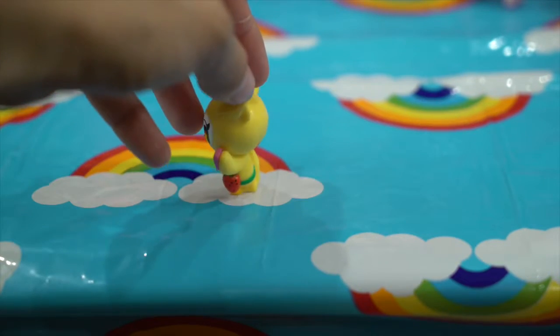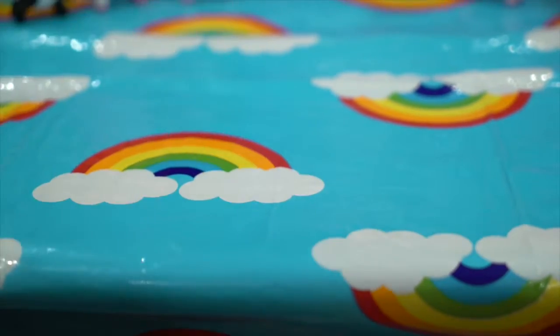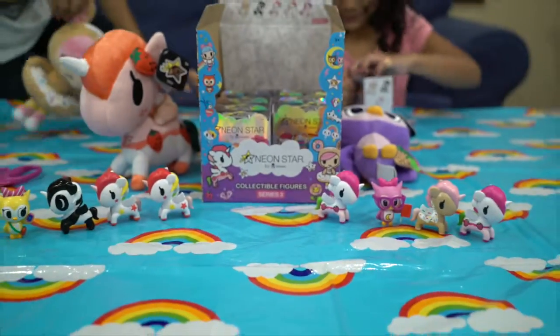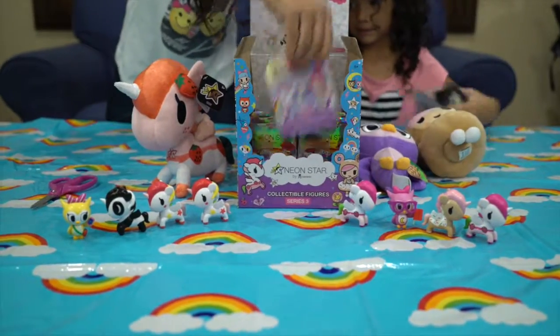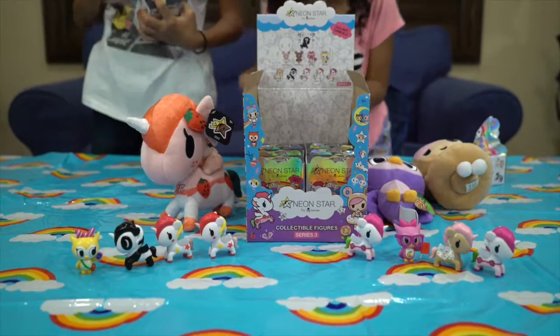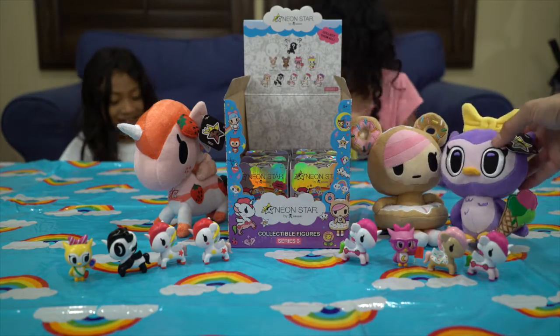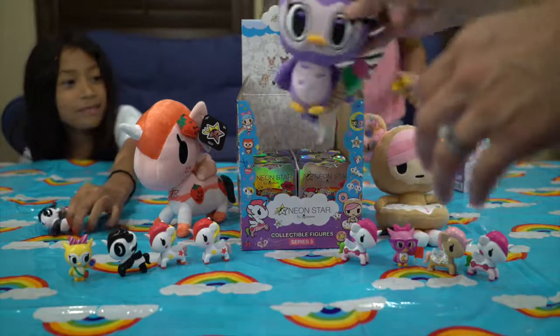One more look at her. Okay, so far both girls have a duplicate each, right? Yeah. Okay, let's move on. Let's keep moving. Another duplicate. We got a duplicate. What do we get this time?